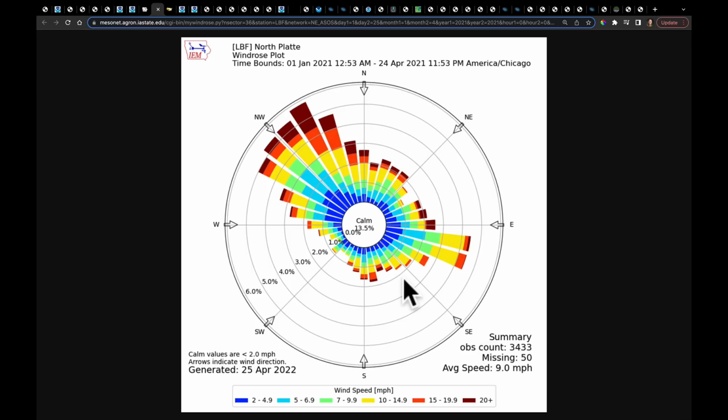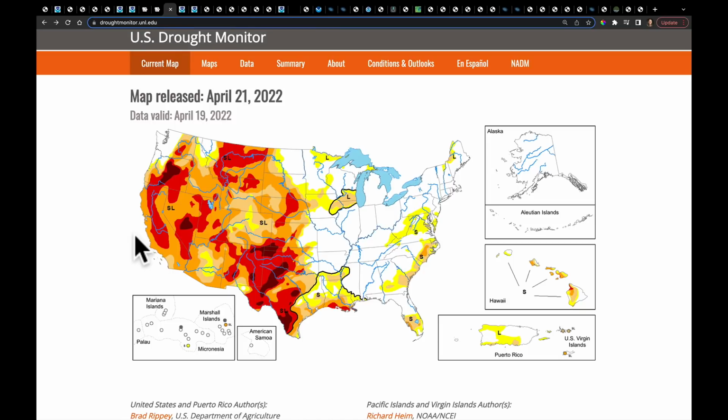And the net effect of all of this, the fact that we've not drawn in this moisture like we did a year ago, is what makes the newest drought monitor, which came out last Thursday, look something like this. We've just not been able to beat back the drought in this particular area.